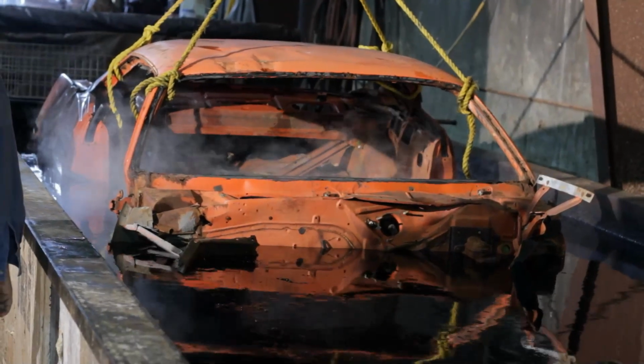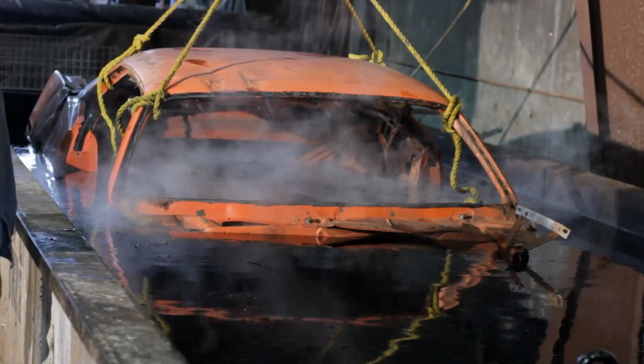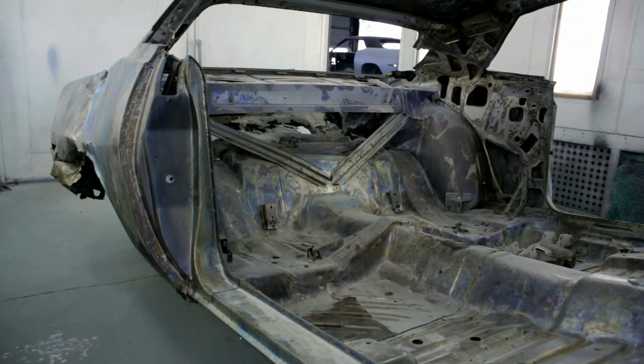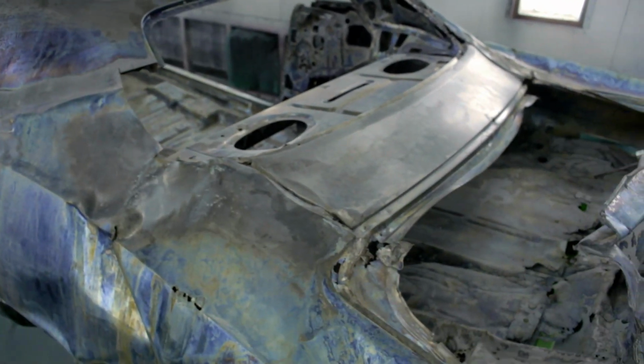Some of the cars you choose to media blast, some of them you choose to dip. What's the big difference there? The 71 Cuda got dipped, right? Right. Took it up to Portland. They don't use an acidic product. They use a caustic that doesn't eat the metal away. When that car came out, the metal was clean, it was shiny, it was new, it was ready to be welded on, it was ready to be cut apart, it was ready to have everything done to it that needed to be done in the way of body work. What you didn't have was any spots of rust left. They were completely gone. And more importantly, you had a really clean finish.